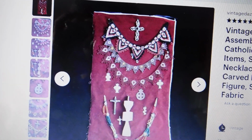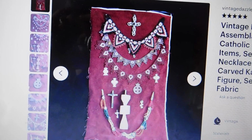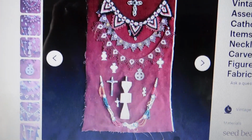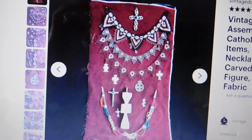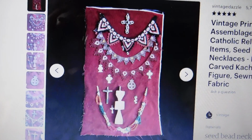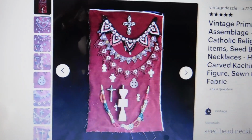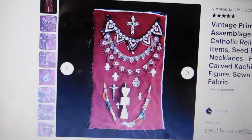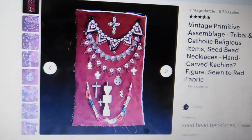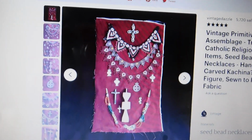This is an assemblage folk art piece, which I think is probably Native American, but it does have some religious, Christian religious symbology, some beadwork. A very interesting piece. I've never seen anything quite like it. Whenever I see something that's unique and I can't find any others like it, I tend to put a high price on it and then just wait for the right person to come along. Which is what I did for this. I sold that for $79. So, pretty cool piece.